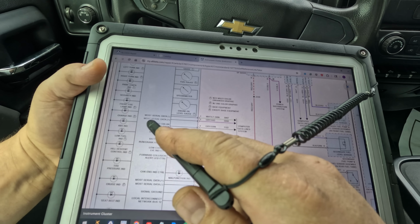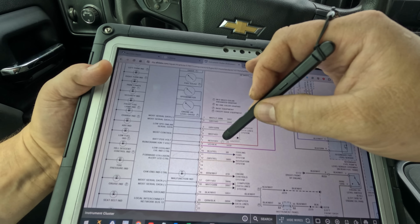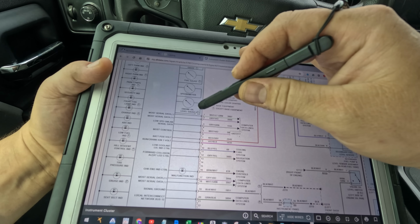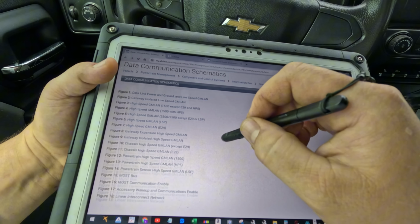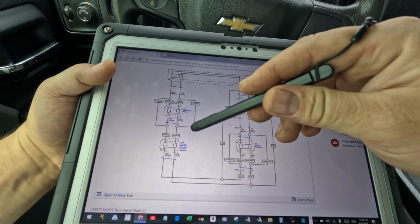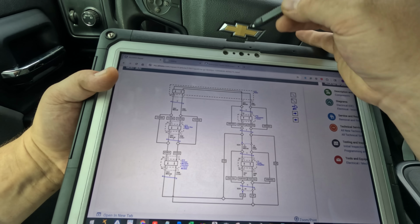Oh, it's also on the MOST serial data. So it's on the MOST bus, and it's also on the low speed GM line, which we saw. And then it's also on MOST serial data, so there should be a third one over here. Let's see what's on the MOST bus: media, interface, instrument cluster. So the MOST bus does connect to it.